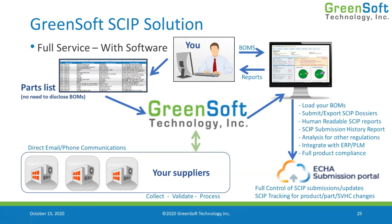You also get the complete capability to submit and export these dossiers, so you can export these and pass those on. You can submit dossiers directly to the SCIP portal from the software itself. Generate the human readable SCIP reports that your customers need when they ask you for your SCIP information. You can manage your SCIP submission history and see exactly what was submitted and when, including snapshots of everything that was ever submitted, as well as the analysis for other regulations.